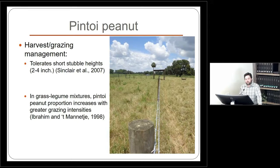Regarding its harvest and grazing management, given its low profile, its low growth habit, Pintoi peanut tolerates short stubble heights as low as 2 inches. And also, when it is in mixture with other tropical grasses, Pintoi peanut really benefits from more intense grazing or harvests. Usually, as we decrease stubble height, we increase the proportion of Pintoi in the canopy because it can protect itself from grazing and harvesting.